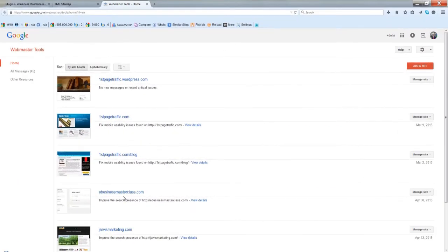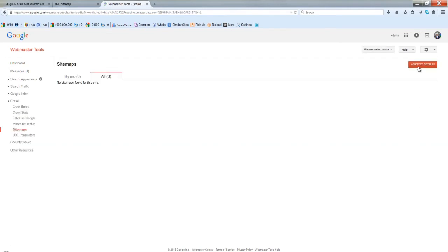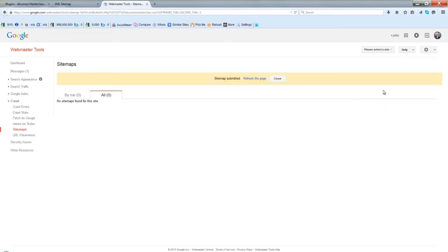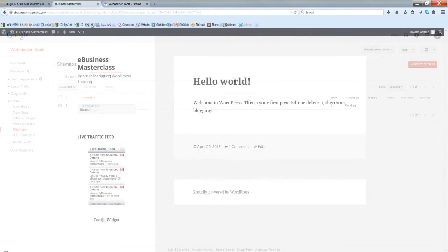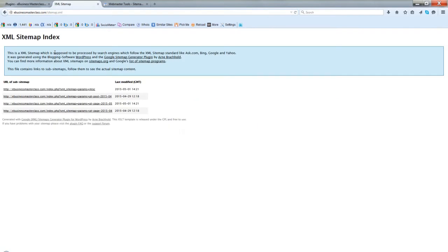So you find your website, click on it, and right here it's telling us no sitemap, so click here. Add test sitemap. Type this in. Sitemap.xml. Submit sitemap. Refresh the page. Now from your domain, if you type this in, the search engines can find a full map of your website. This gets very handy as your site gets bigger, of course. That was pretty easy to set up, so let's get on with the next one.